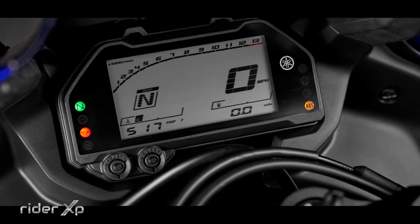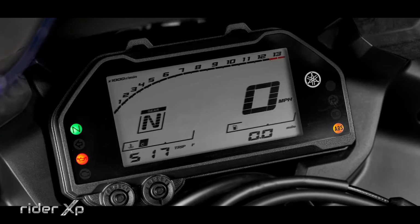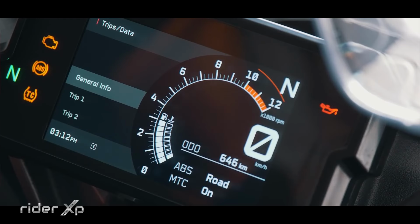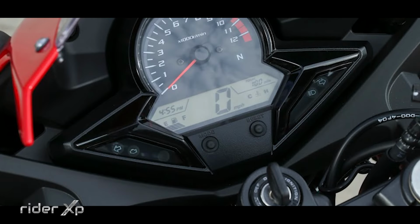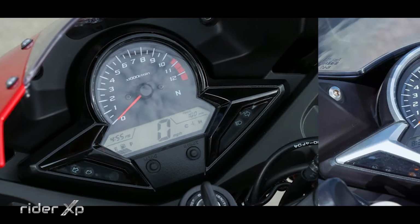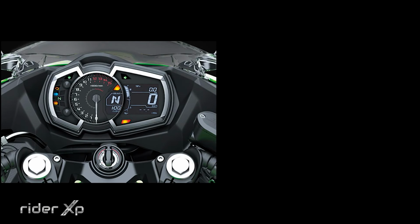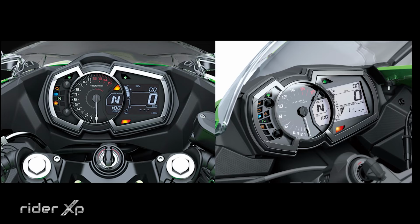Yamaha R3 dash is also LCD but looks pretty basic, especially if you compare it with the RC390's full TFT dash that has more information than you're ever gonna need. The CBR 300R has the same instrument cluster they had on the 2013 CBR 250R, and the Ninja 400 dash is the same as my ZX6R, and I kinda like it.